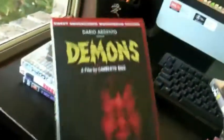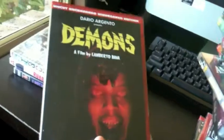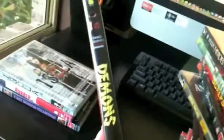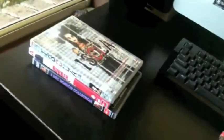Anyway, Demons. Everyone's seen Demons. I already have 3 editions of Demons, but I wanted the Umbrella one. I wasn't going to pay for it because I didn't need it, but it was in the trade table, and so I'm happy about that. I have the Umbrella of Demons in the red case, so it's the original edition, and it'll sit next to my Umbrella of Demons too. That's the only reason I have this. Multiple editions of Demons, not a bad thing.